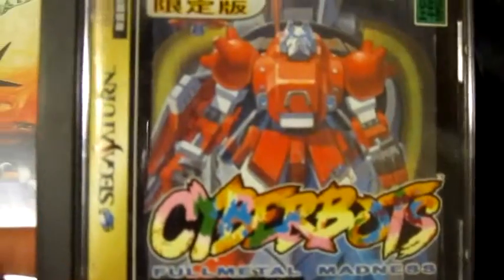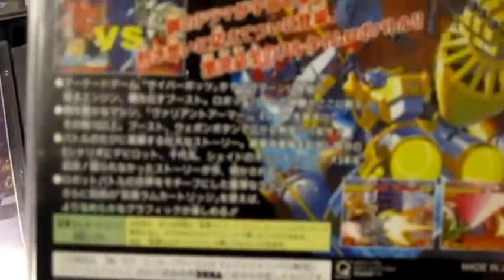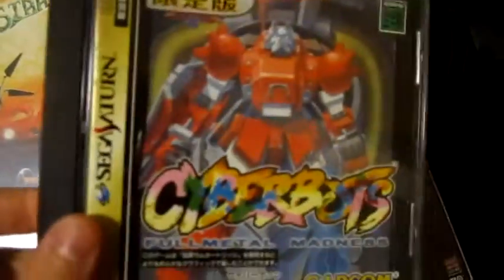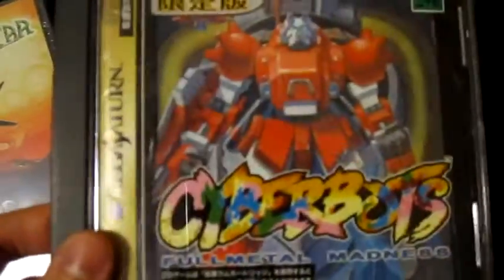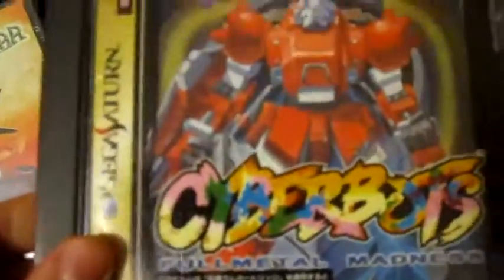This is Cyberbots for the Sega Saturn. It's a game where you play as robots and you're fighting either computers or you can fight against another player. And I have to say, it's not quite as exciting as I was expecting. I mean, it's a good game, but there's a few little things here and there that might disappoint you a little bit, but it's really fun with a second player, I will say that, and the graphics look really good.